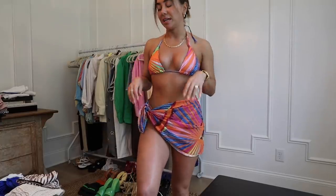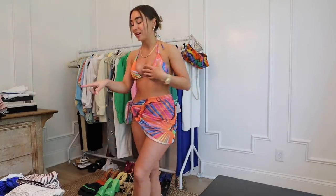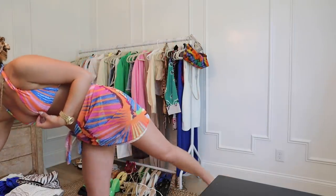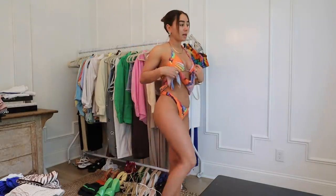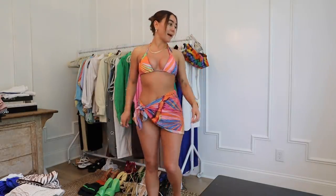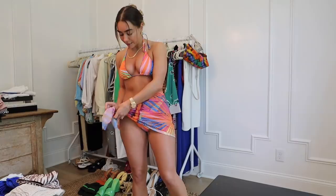Okay, this one I love. This is also from Shein. If you follow along with my normal hauls, you'd see that I got another little set from Nasty Gal like this, which I also love and I'm bringing with me on vacation. It's red, but it's the same concept. These little three-piece sets are really in. You've got the bottoms, the top, and a matching little mesh sarong. It's the easiest, cutest little pool look. You don't really have to think about it.